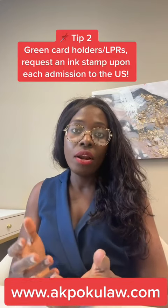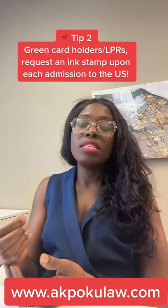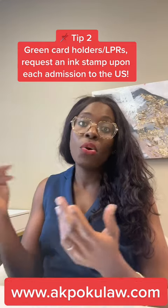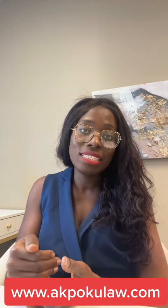Tip number 2, for lawful permanent residents, that's green card holders, their entries are normally not tracked. They're not tracked at all in the CBP I-94 online system, which is for foreign nationals. So this can become an issue at the naturalization stage because lawful permanent residents have the burden to prove their absences or travels. So if you're a green card holder, each time you're coming into the US, request an admission ink stamp, and hopefully that will be helpful to you.